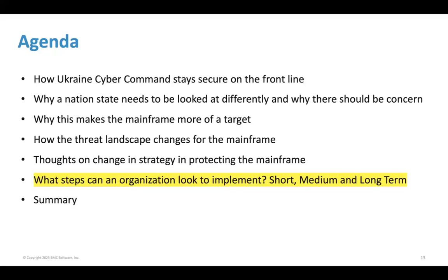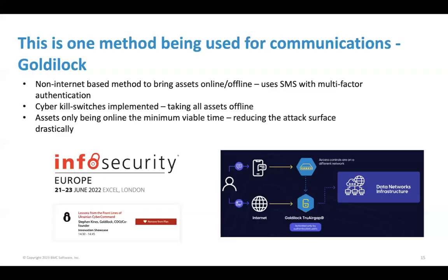And a summary slide. So, getting straight into it. How does Ukraine Cyber Command stay secure on the front lines? They go offline. It's as simple as that. Their attack surface is only as big as it needs to be. This is communications only, from a talk last week at InfoSec that I attended. Their communications modules are brought online and offline via SMS, so they're online for the period they need to be, and they go straight offline again. It's as simple as that.